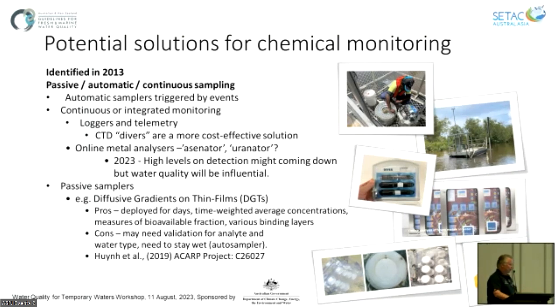What I really wanted to show though is there's some cost-effective options like these CTD divers. We use them quite a lot for places like Narbarlek where we've not got staff and we don't go all the time. So they can do conductivity and temperature. And sometimes that's a good amount of information to actually help you target where your sampling needs to be, perhaps in the year after.